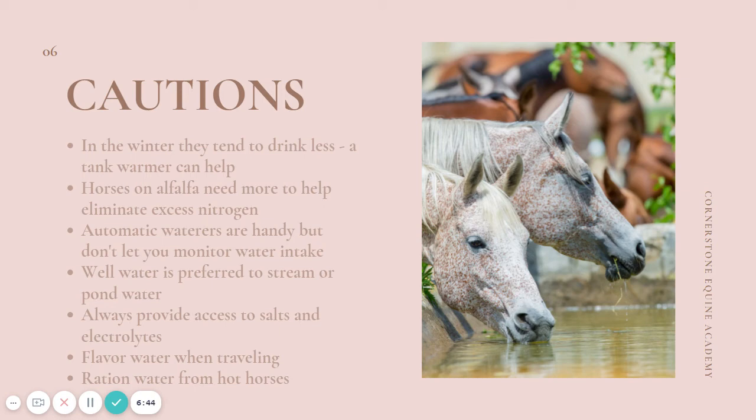wildlife. With the free choice water, you should also provide free choice access to salts and electrolytes, because if a horse is sweating a lot or has diarrhea and they drink a lot to replenish that loss, but without the salts and electrolytes, that balance can get thrown off, and then you've got another set of issues. So always provide a salt block or a mineral block.